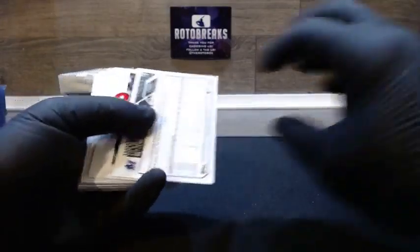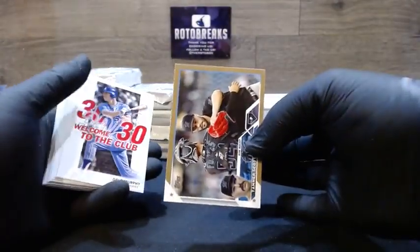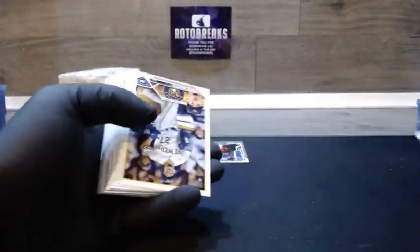Seth Lugo. Tanner Scott out of 2023. Dale Murphy and a Jackie Robinson.